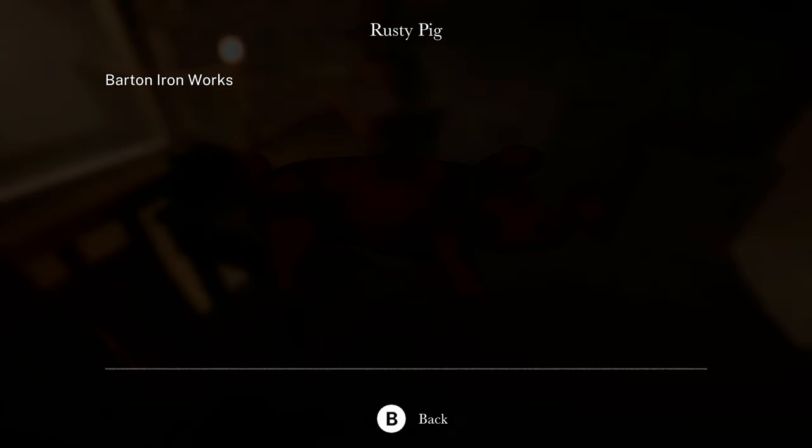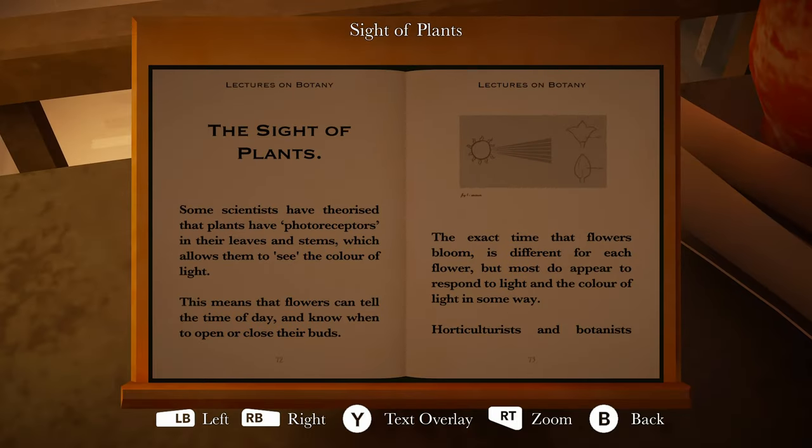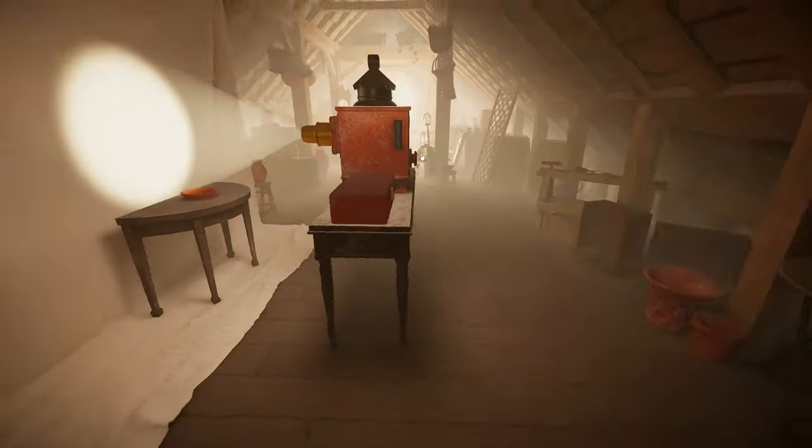Rusty pig. Barren ironworks. The site of plants. Some scientists have theorized that plants have photoreceptors in their leaves and stems, which allows them to see the color of light. This means that flowers can tell the time of day and know when to open or close their buds. The exact time that flowers bloom is different for each flower, but most do appear to respond to light and the color of light in some way. Horticulturists and a botanist have made use of this knowledge to trick difficult flowers into blooming at any time they like. That's pretty cool. Gotta confuse them.